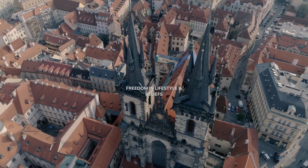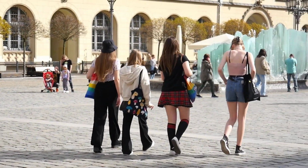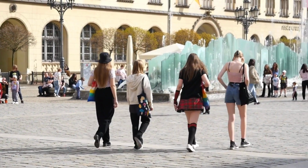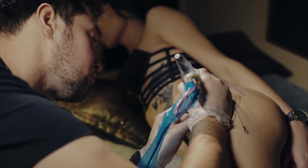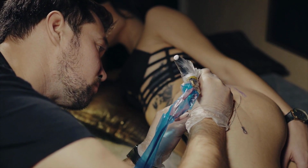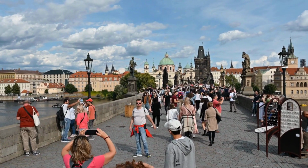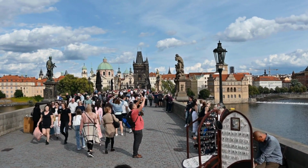Number 4, freedom in lifestyle and beliefs. If you love a place where personal freedom takes center stage, the Czech Republic will wow you. People here can dress as they want, get tattooed from head to toe, and generally do their own thing without a second glance. It's common to see under 25s sporting all kinds of ink, and nobody bats an eye because it's all about self-expression.